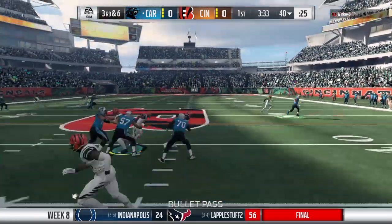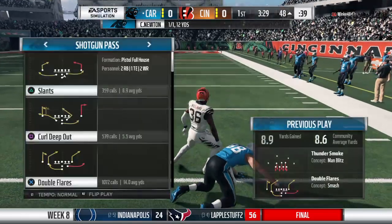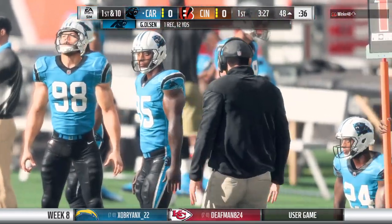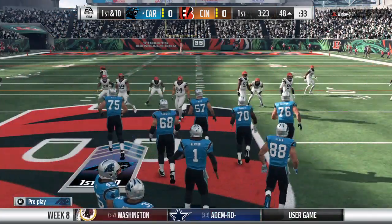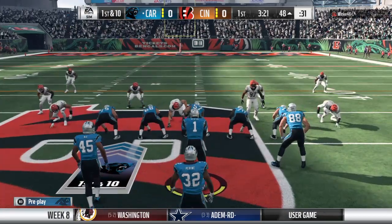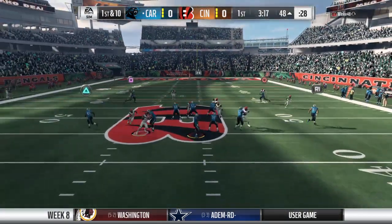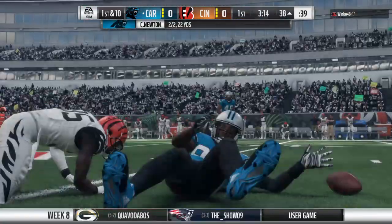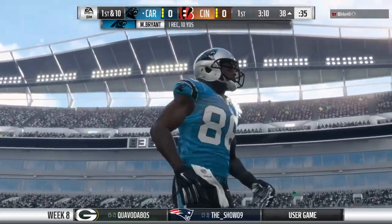Out of the gun, Newton. And he finds a man. It's Olsen. And he gets it down to the 48, enough for the first. Newton to Olsen there for a Carolina first down. On first down, it's Newton. And this is caught by Martavis Bryant. And he's brought down. 10 more there and another first down.